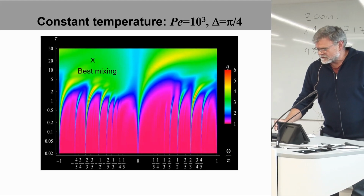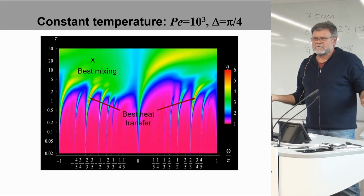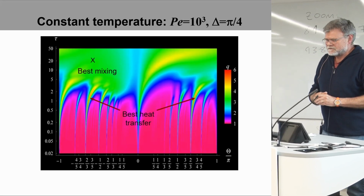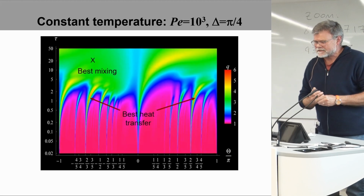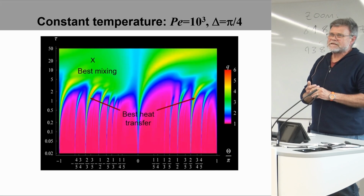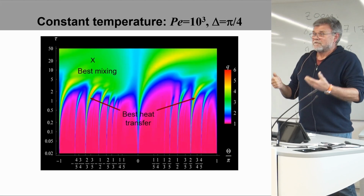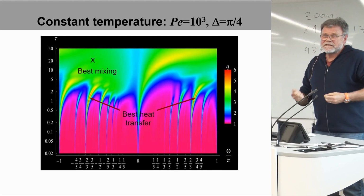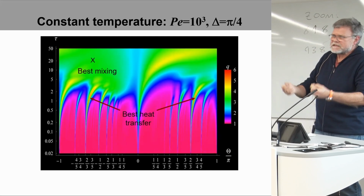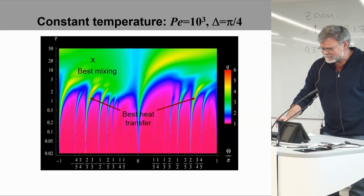But I think you can see from this, the best heat transfer occurs nowhere near that. So one similar value of theta and one very different value of theta, but very, very different values of the time scale. So this was a really surprising result. Knowing that you got good mixing doesn't mean that you're necessarily going to get good heat transfer, chemical diffusion, whatever else. That's weird. It is super weird. It is absolutely super weird.